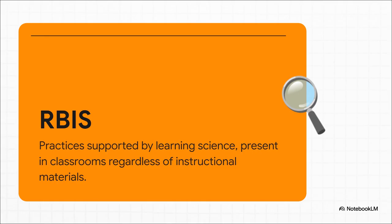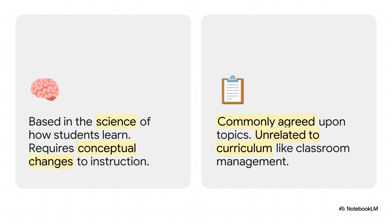They're meant to be universal, things that should be happening in classrooms no matter what textbook or curriculum is being used. And making this distinction is absolutely key. RBIS are about how we teach, and that's based on learning science. It often means we have to make a real shift in how we approach instruction. This is not about stuff like classroom management or just agreeing that we should align to standards. It goes way deeper. It gets to the very core of teaching itself.